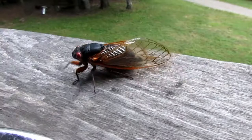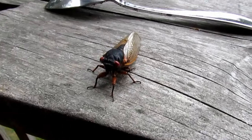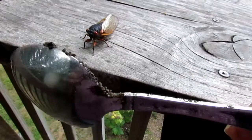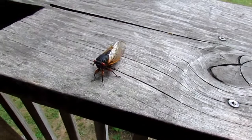Oh, there's my spoon I use for doing all my transplanting of my seedlings for my tomatoes. Wonder if you saw your face in there. Do you see your face in there? I don't know if it was like a bird, you know, sometimes they have different reactions to seeing their reflections.